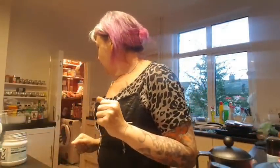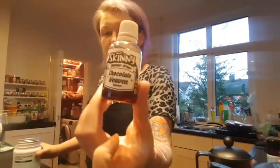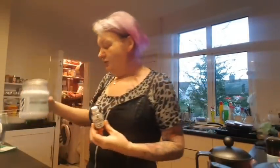And then I'm going to add a bunch of it to this with an egg, and what else? Oh, some chocolate flavoured drops and my scoop of marine collagen peptides. So I'm going to do that now, and I'll show you in a second what it looks like.